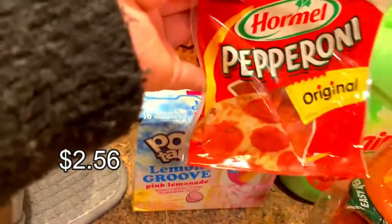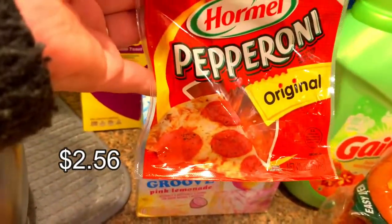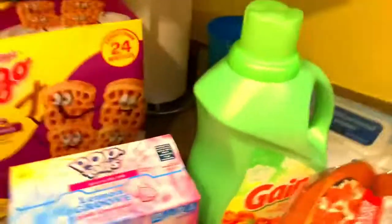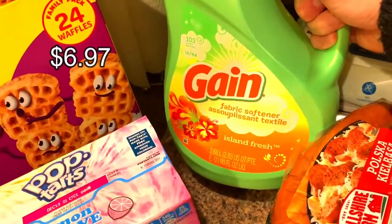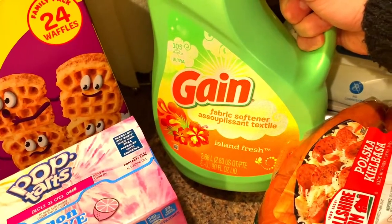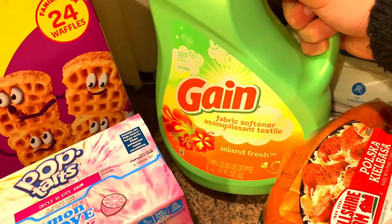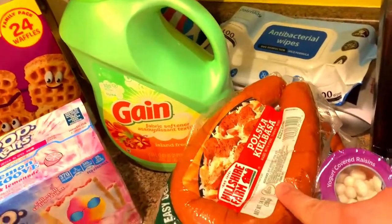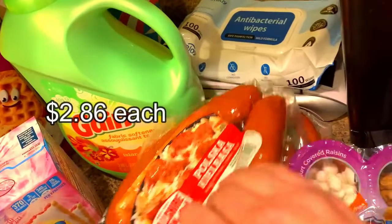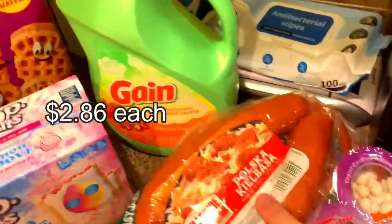They didn't have it. It's a 6 ounce bag of just regular pepperoni. We got some Gain fabric softener. This is the Island Fresh. It's my favorite scent. This is a 2.68 liter container. I got 4 of the Hillshire Farm Polish Kielbasa, and it's a 14 ounce thing.